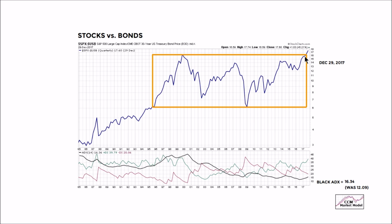If we fast forward from November 1st, 2016 to December 29th, 2017, two things are noteworthy. Number one, the ratio has broken above this long-term consolidation box that dates back to the mid-1990s. And number two, black ADX was falling. It started to rise, and it's moved from 12.09 to 16.34 as of December 29th, 2017, which was the last trading day of 2017.